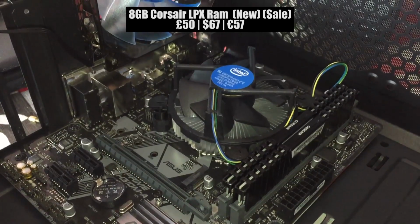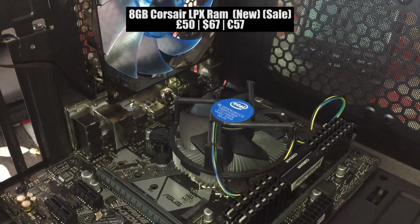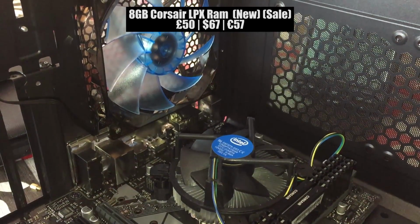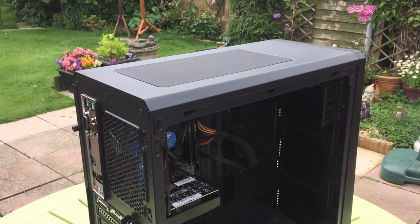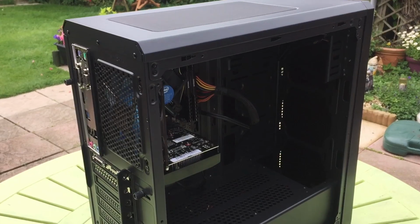That being said, I found a nice deal on the same Corsair LPX memory I use in my main rig, thanks to an in-store deal. A pretty good buy in my opinion, especially with the current extortionate memory price tags.